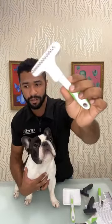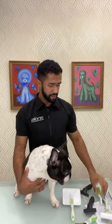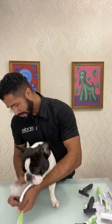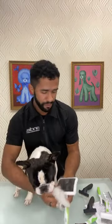Yeah, the shedding tool from Andis, this guy's. And they're changing the model, I told you guys, right? So this is the old version of them. They were black. Now they're coming in white and green. All right, so with these guys, don't do this at home. Don't remove the hair with your hands because you can hurt yourself.